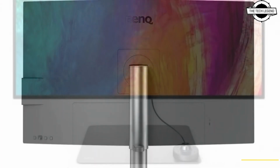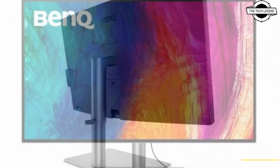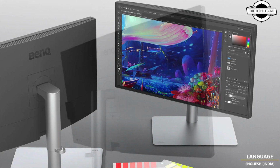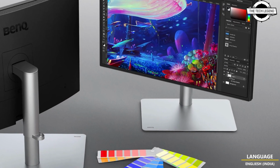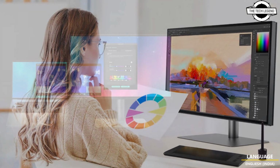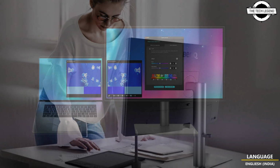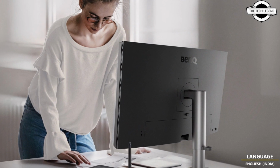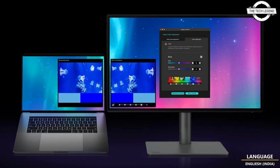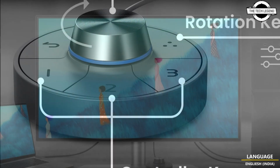BenQ has incorporated a unique technology to correct unevenness, guaranteeing uniform brightness and color across the screen, and the display is factory calibrated to achieve color accuracy delta E less than or equal to 2. For enhanced productivity, it features multiple editing modes including design mode, and can adjust brightness in 10 steps for optimal visibility. Additional functionality catered to video editing includes picture-in-picture and picture-by-picture capabilities. The monitor also prioritizes eye care, offering blue light reduction and flicker-free technology.